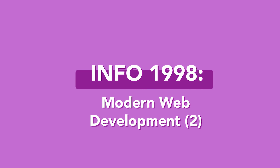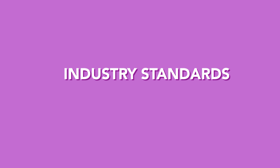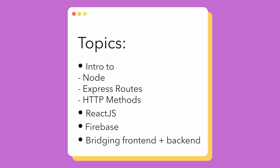Next class, Modern Web Development. This 10-week student-led class will teach students about modern web development technologies, practices, and industry standards to better equip them for academic work, research, and full-time employment. Topics include Intro to Node, Express Routes, and HTTP methods, React, JavaScript, Firebase, and how to bridge the front end and back end together.